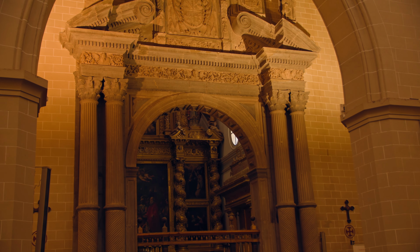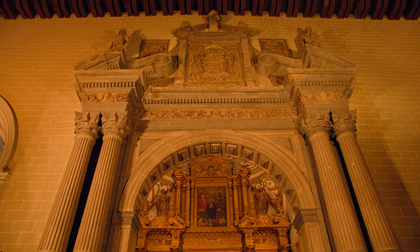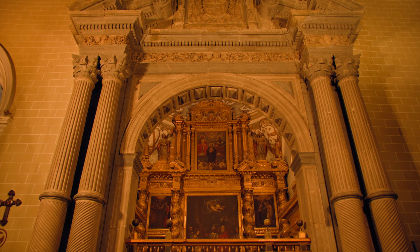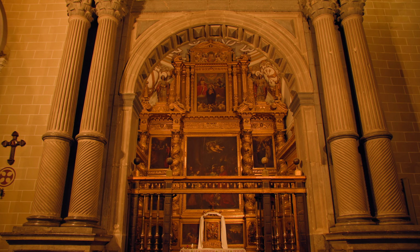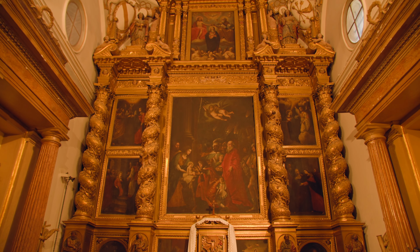The Chapel of the Holy Kings, whose altarpiece is Baroque, has in the center the Adoration of the Kings, being a copy of the painting by Rubens that exists in the Prado Museum.